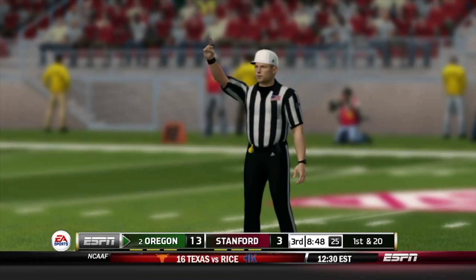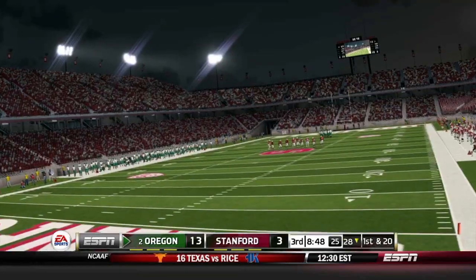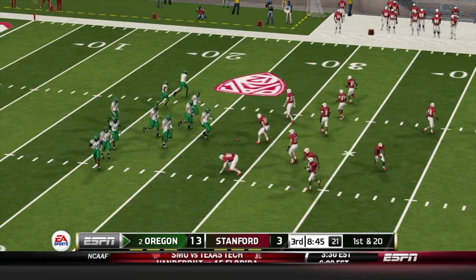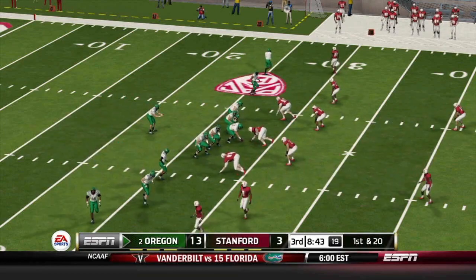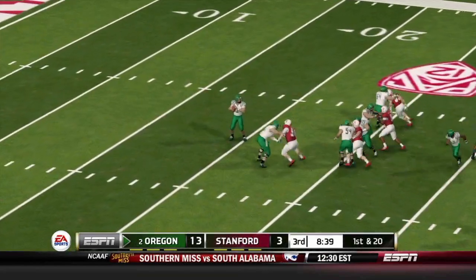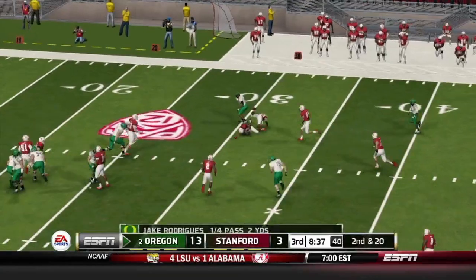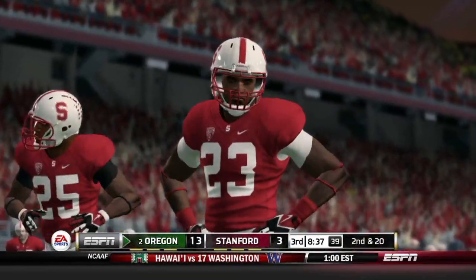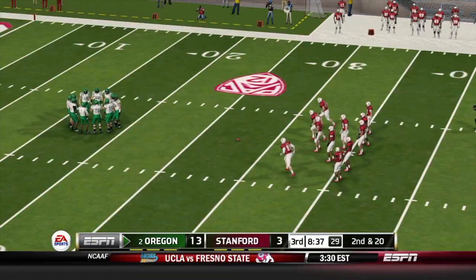Little stumbles like these can kill your offensive progress. So the penalty puts him back for a first and long. They'll spread the field with five wide. Open receiver dropped. Calling was the intended receiver on the play. That'll make it second and one.